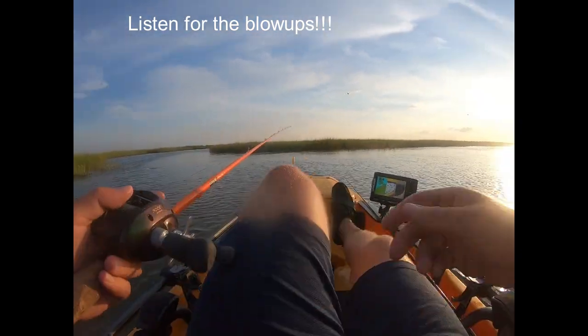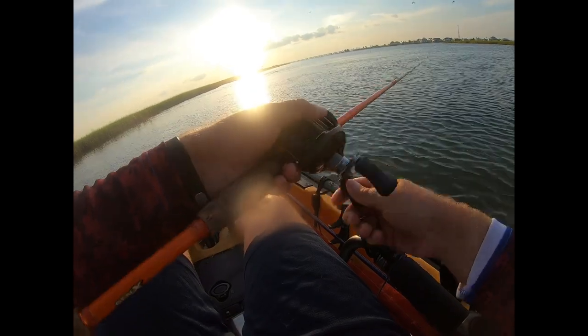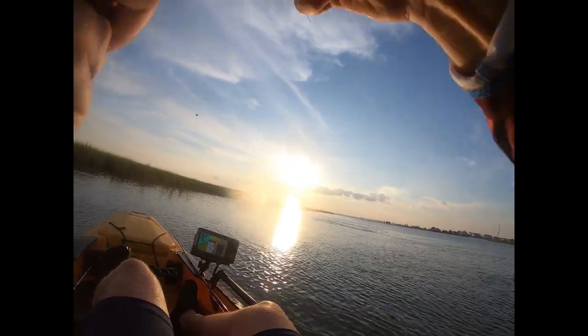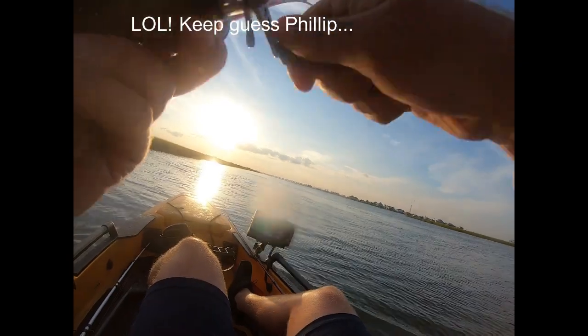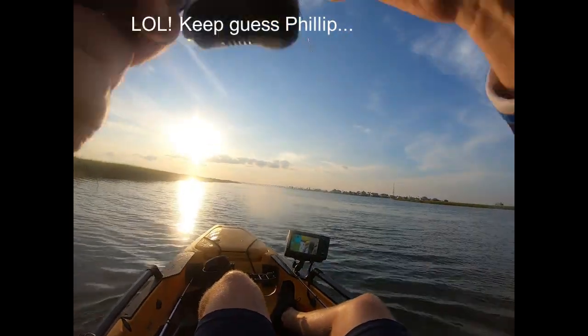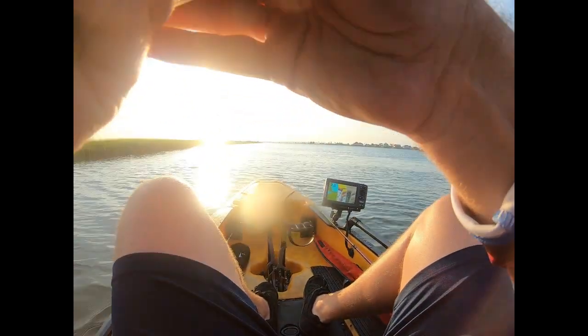That's what I wanted to see again. Oh, I'm hooked up. I don't know what it is, but it's big. I think it's a redfish. That's gotta be a redfish. Either that or I've got a record trout here.